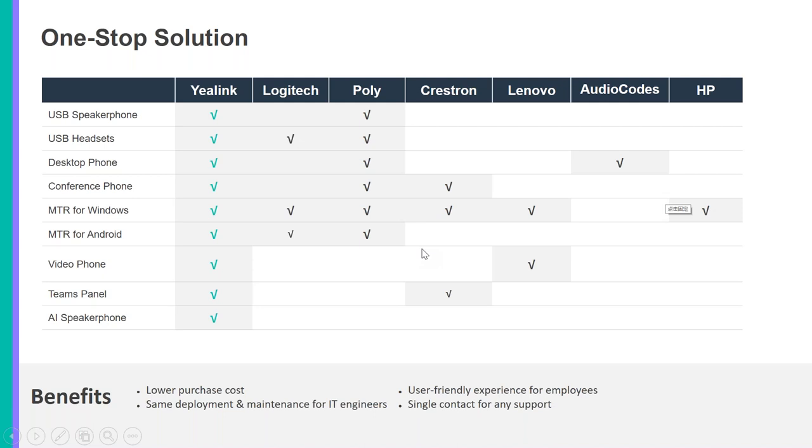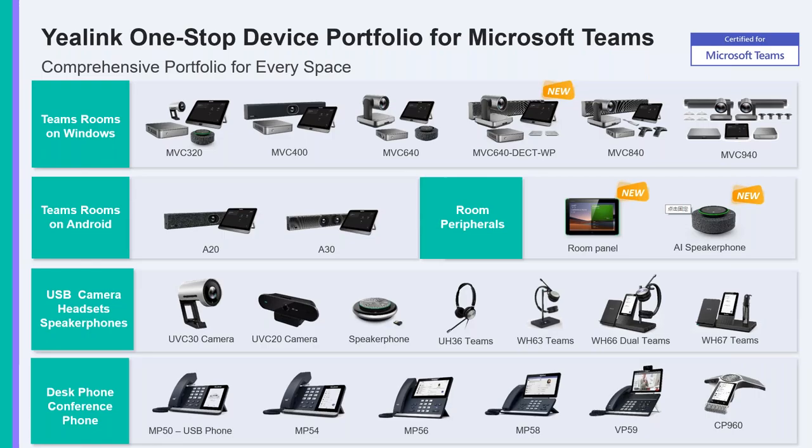Compared with other vendors, Yealink provides a full range of solutions certified by Teams. For partners, you just need to source everything from Yealink, which can not only lower purchase cost, but is also very convenient and efficient for seeking support. Yealink has a full range of product lines for Microsoft Teams certified devices, including Microsoft Teams Rooms on Windows, Microsoft Teams for Android, and desk phone and headset products certified by Teams. Also, our newly released products include Teams Room Panel, Room Schedule Panel, and the AI speakerphone, MSpeech.